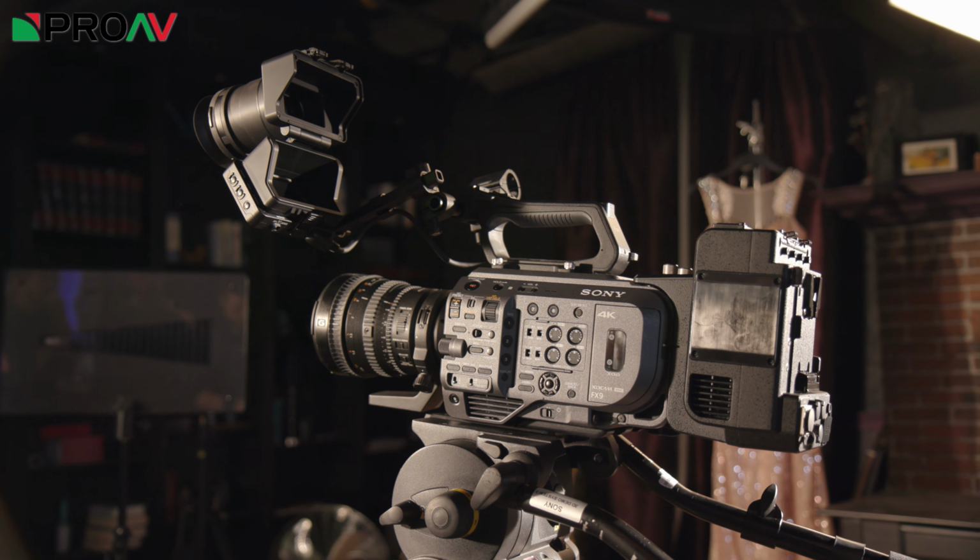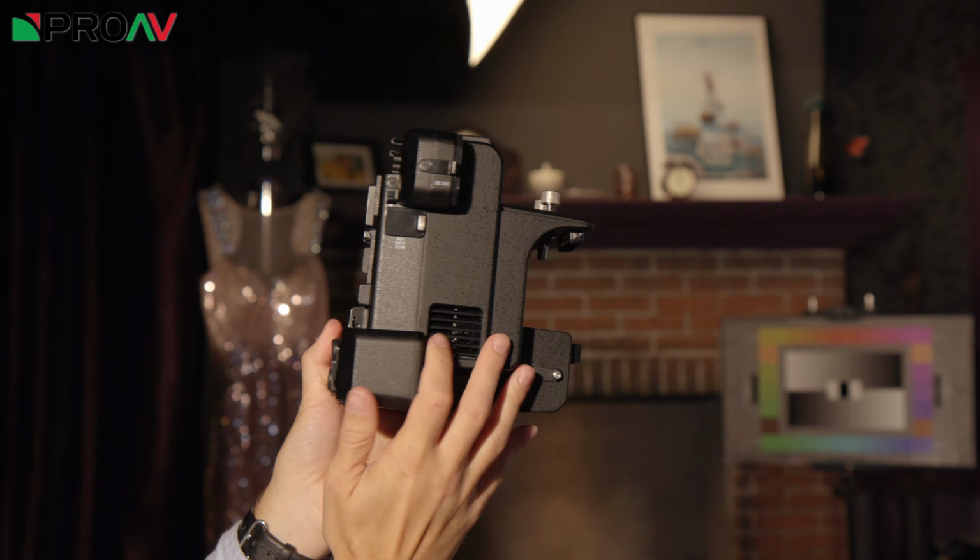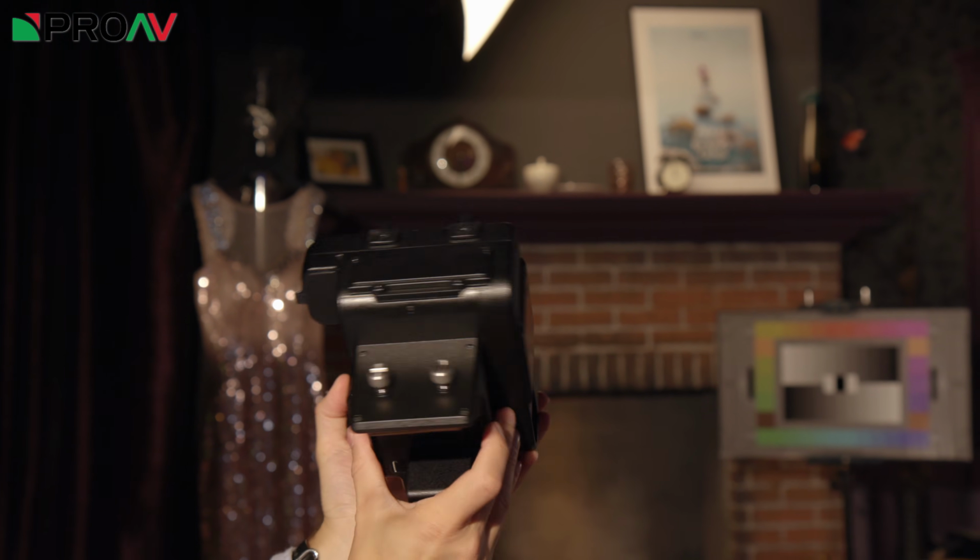The FX9 on the other hand has XAVC-I, but no support for ProRes even with the XDCA back unit, and it won't work at all with the R7 recorder, so you can't get that XOCN RAW recording. You can, however, get a fantastic 16-bit RAW signal from the SDI port on the new XDCA back unit. But then what do you do with that?